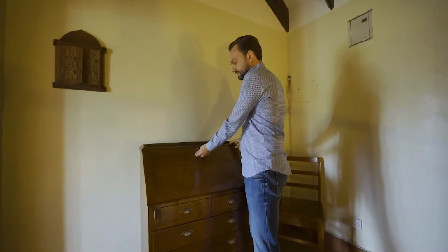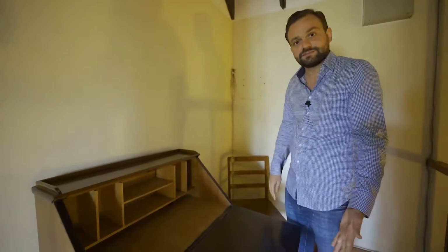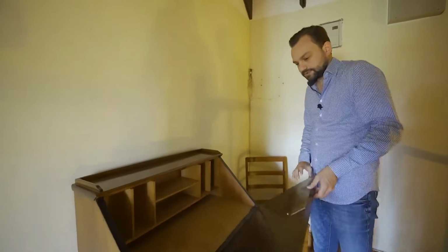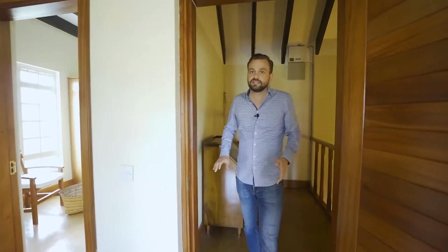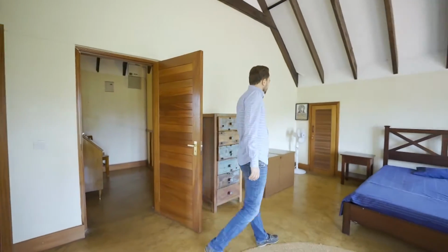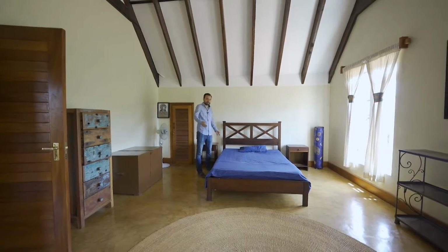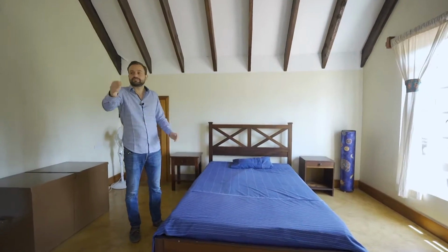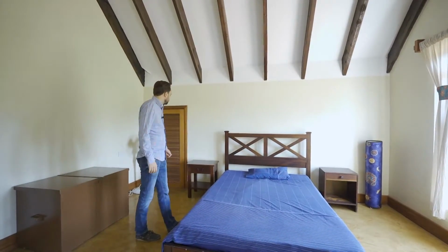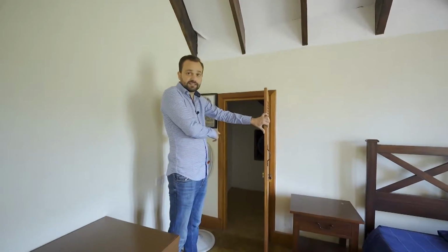Up here you have a small desk if you wanted to work. Just open it like this, put your books there, put your laptop, and you can work. Or if you do not want to work here, you can go into the second bedroom, which is under the roof, as you can see, quite big. And it's a bedroom, so you have desks over there, sitting arrangement, and right here, again, not much to see, but just to point it out, is a storage space.